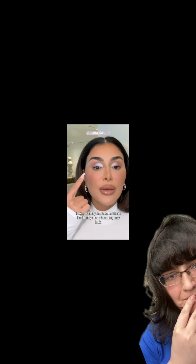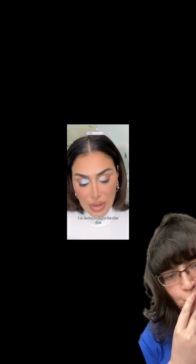This is a duochromatic. Look at that. Just look at that. And I'm just going to use this to blend it into the shadow. Look how easily that blended. This is like literally such a beautiful, easy look. I do the same thing on the other side.